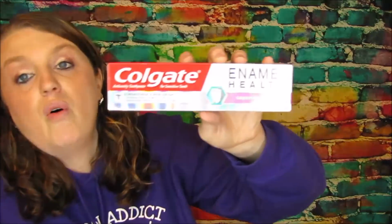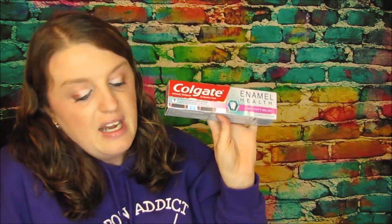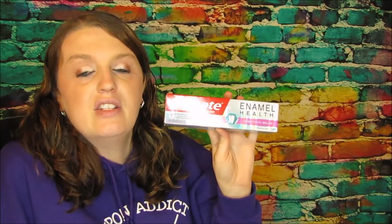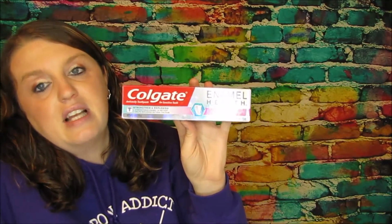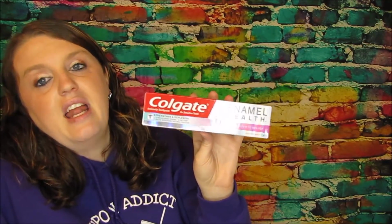Ended up getting the Colgate enamel toothpaste. Now this was $3.99. You guys want to use that $1 off coupon that we just received in today's paper. You guys would pay $2.99 for this, but then you guys can get a $2 CRT and you guys can submit a 75-cent rebate on Ibotta, making it just 24 cents. Now I also had a bonus for posting any receipt, so I actually got this for 4 cents. 4 cents for toothpaste. That's a great, great deal.